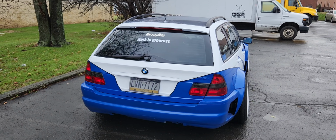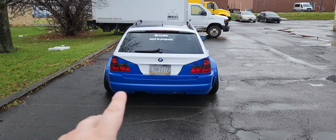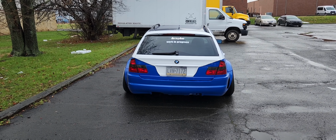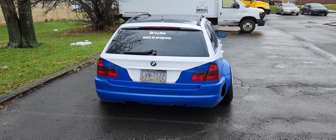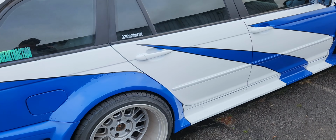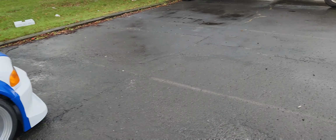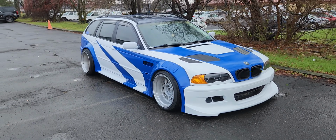So all the masking is off. It's definitely better looking than having just the trunk white. Definitely looks less boring, but still, as you guys know, I didn't even try. Just sprayed it, put it on just so it looks half decent, because it is winter time. It's super cold, it's constantly raining, so we can't really do anything with the car right now.